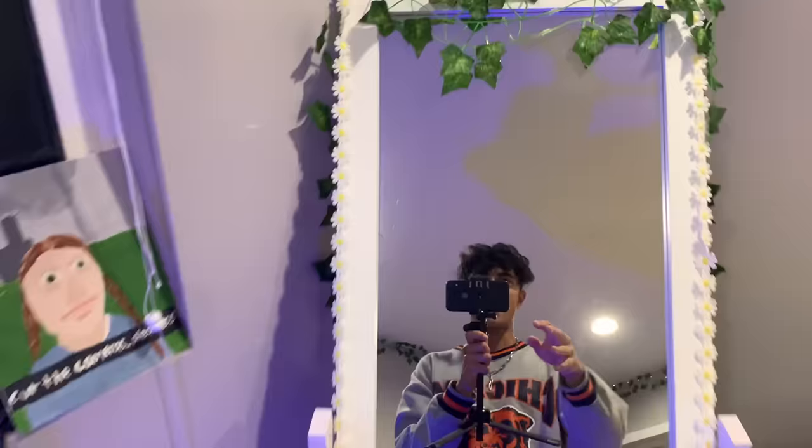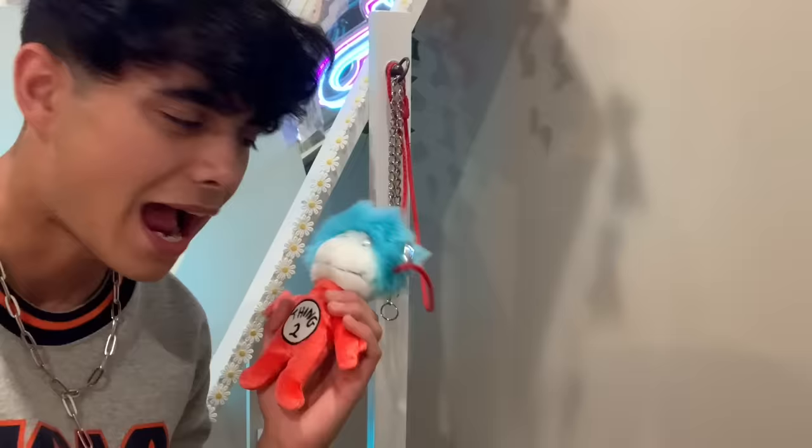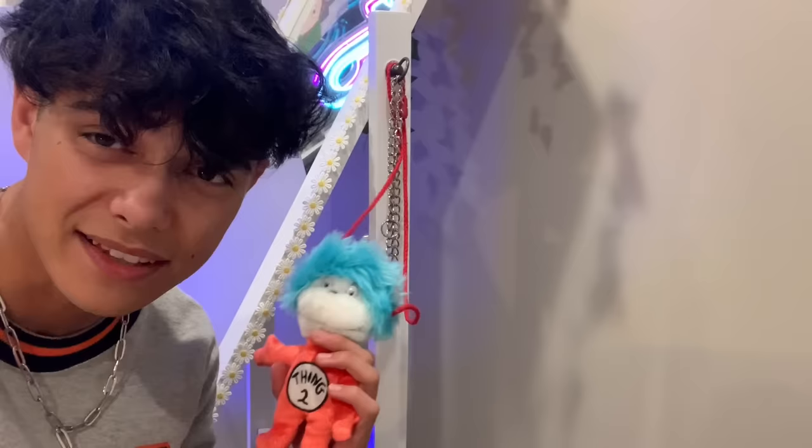Also, this is my standing mirror. I freaking love it so much. I added some vines and flowers on it. And then also, this is really cool. It's like a thing one, thing two change purse. I got this bad boy at Universal Studios the day after Playlist Live this year. So kind of swag, kind of fun. Watch this. They light up. Okay, not that bright, but they're lit up. I promise. Like literally look, they're lit up. They're twinkle lights, okay?